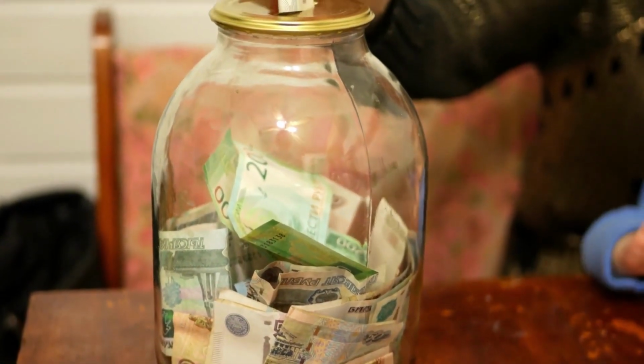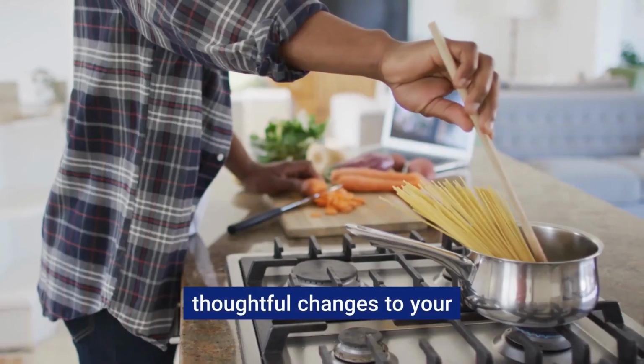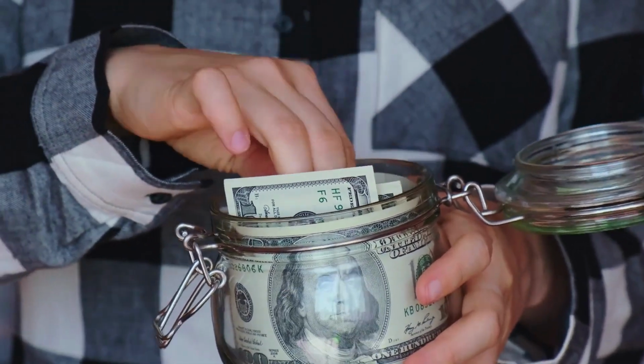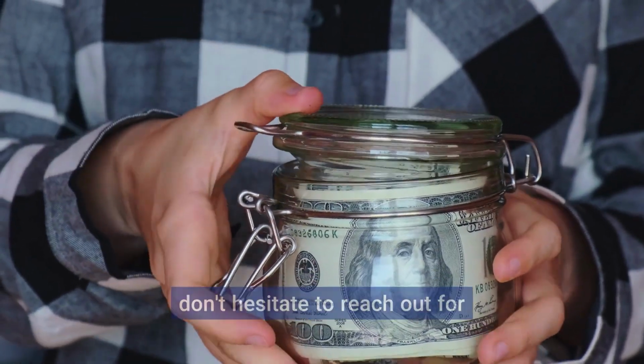Conclusion. Saving for a down payment is a challenging but achievable goal. By making thoughtful changes to your spending habits and lifestyle, you can accumulate the funds needed to make homeownership a reality. If you have further questions or need additional tips on saving for a down payment, don't hesitate to reach out for professional advice.